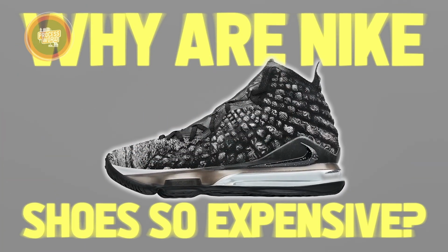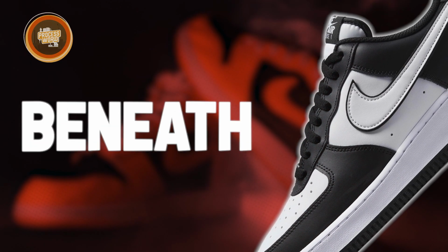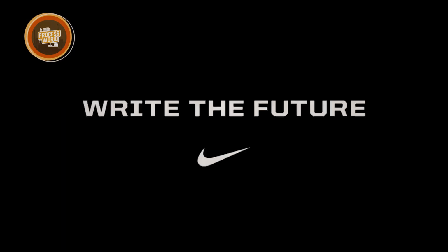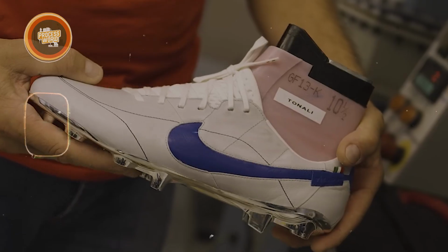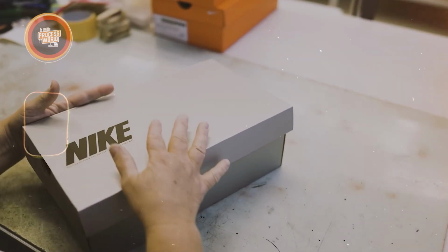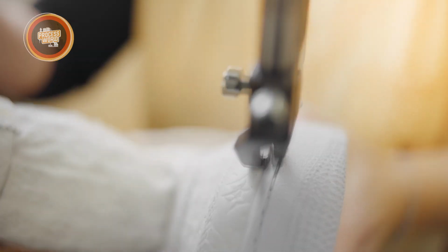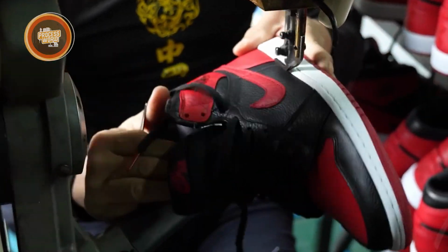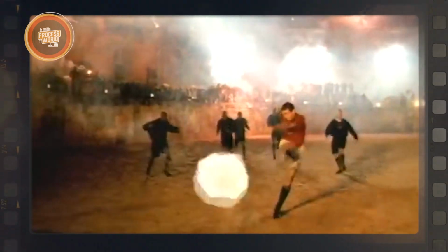Why are those shoes so expensive? Is it just the swoosh or is there something more beneath the surface? Well, you see, every pair of Nike shoes represents a journey. From cutting-edge designs and advanced materials to meticulous craftsmanship and sustainability practices. But what really goes into creating these global icons?